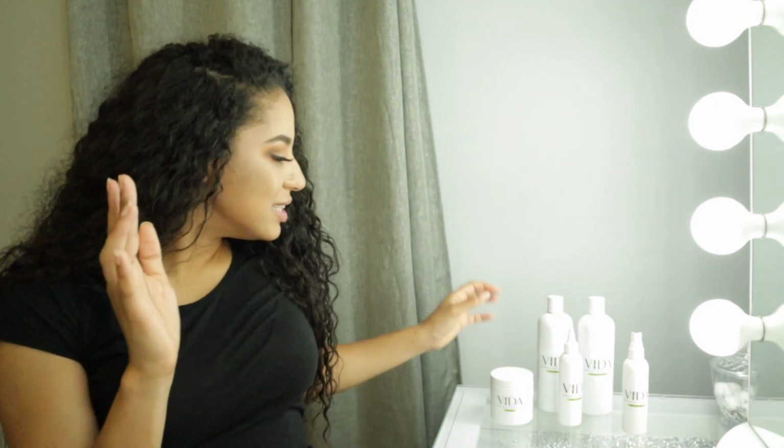Today we're going to talk about Vida hair products, and this is something that really has changed my hair game. I'm telling you, my curls have never been any better. This is day 3 of me wearing out my curls, and I don't do anything special like putting it in a bonnet at night. I literally just put it in a bun and I sleep, and I'm like the messiest sleeper ever. I'll go to sleep on my side and I'll wake up like a spaghetti. I'm all over the place at night.